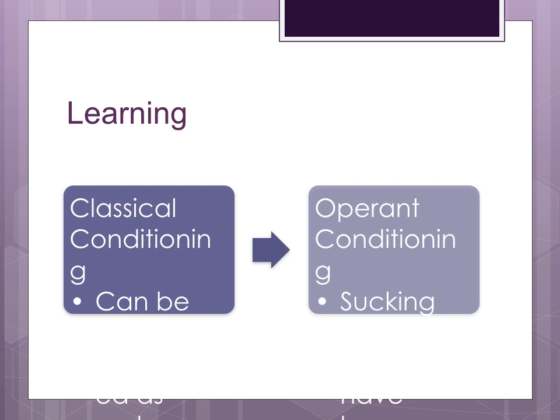The next question we're going to tackle is, can newborn infants learn? And if so, how do they learn? We've covered various theories on learning briefly in Chapter 1, and today we'll apply those to infants in early stages of development. First, let's look at classical conditioning.